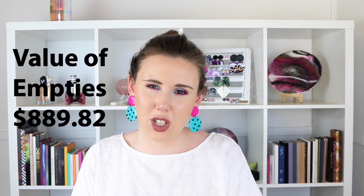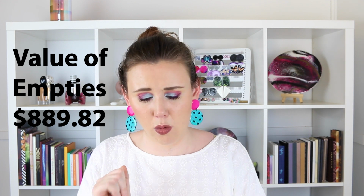So that's Empties. I am not going to show you the bottom of the basket. Just trust me, it's empty. The bottom of the basket is horrifically gross, so I'm not going to subject you to that.